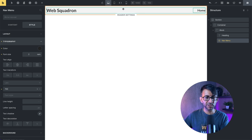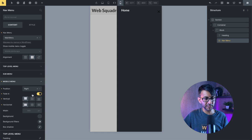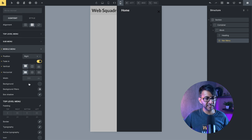Now, when you come to go to the mobile like this, go over to your left-hand side over here and go down to mobile menu. And what you want to now make sure is how does it appear when you click it? Do you want it to come on the left or the right-hand side? Let's just put that back to right. I've got a bit of a fading approach. How does it sit vertically? So centre, straight at the bottom, at the top. How do the words sit in the horizontal alignments as well? So you have a lot of things here to think about.